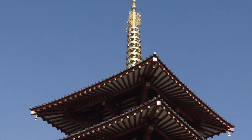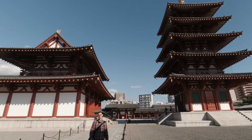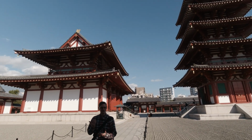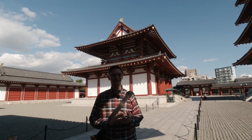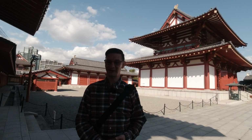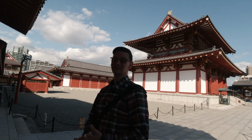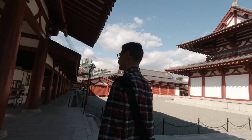Well, now that I've checked out this awesome piece of Japanese history, there's one more thing left to do that I've got planned for this trip. It's a bit of an opportunistic thing. Maybe you won't get to do this if you come to Osaka, but tonight there's some kind of fireworks festival, so lucky me. Let's go.